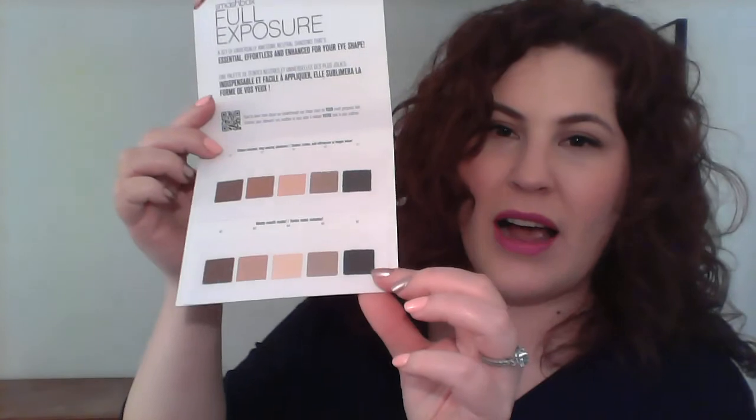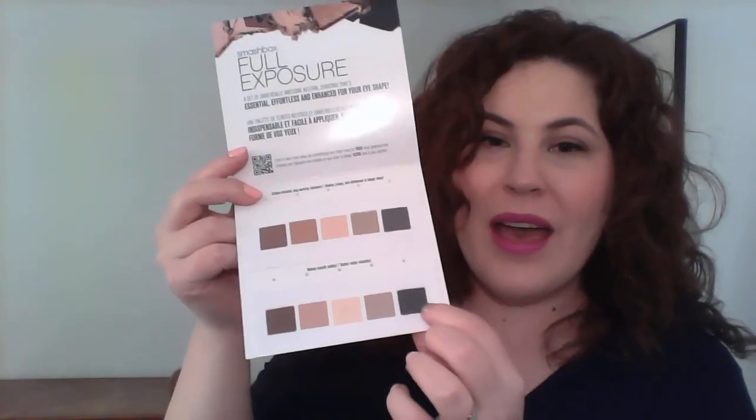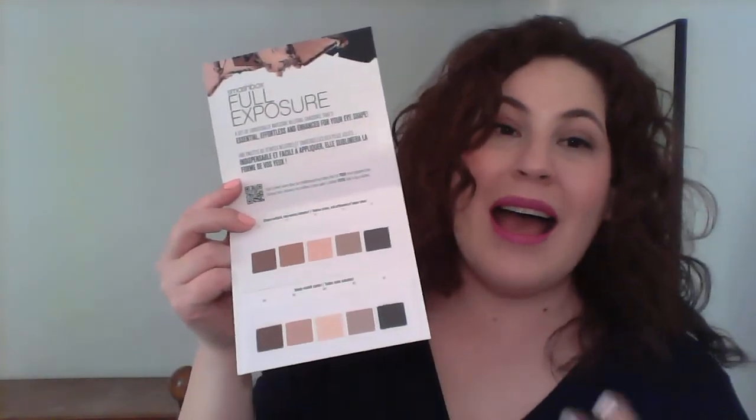Do I have to have it? No. Their lifestyle extra this month was Smashbox Full Exposure, and they gave you samples of their eyeshadows. These are okay, but I have so many neutral palettes. Do I have to have this one? No. Will I use the eyeshadow? Probably eventually. Not the first thing I'm going to reach for. I've had it now for a week and I haven't even tried it. So some okay stuff.